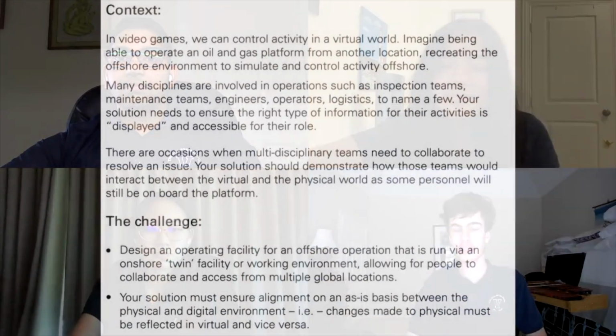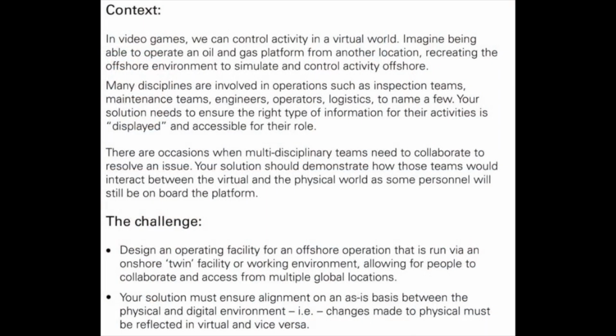They referred to it as a twin facility, and a requirement was to ensure that changes in the physical environment were reflected in the virtual one, and vice versa. It was mainly to address safety issues that engineers, maintenance teams, and more face on offshore platforms, as well as address efficiency. Here is the official prompt provided to us by the Offshore Technology Conference.